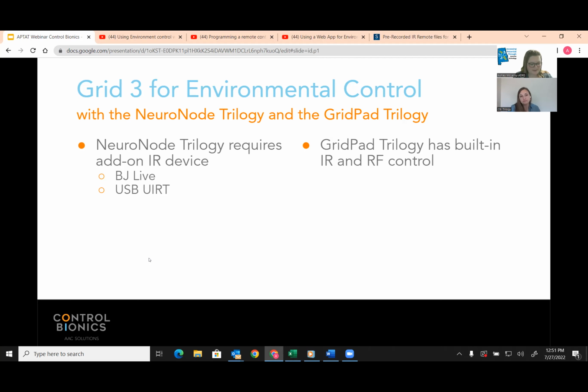Okay, so to reiterate, if you are interacting with a consumer and they would like to add environmental controls, so you go to their house, you see that they have their Control Bionics device. You see Control Bionics on the device. And they want to implement environmental control, and they want to be able to use their remote for their TV. If you will look at the device, there's a label. If it says GridPad, then it should have built-in IR and RF control.